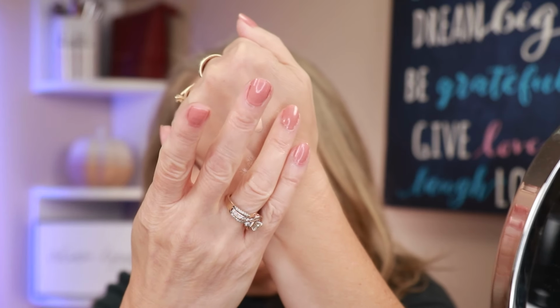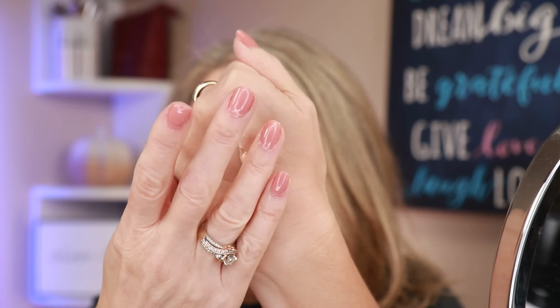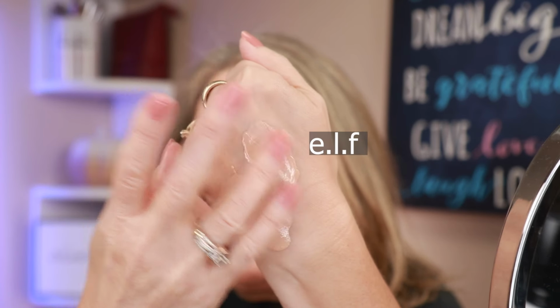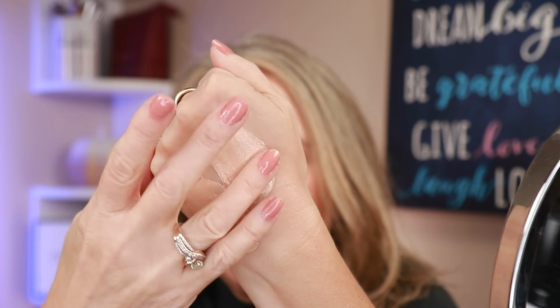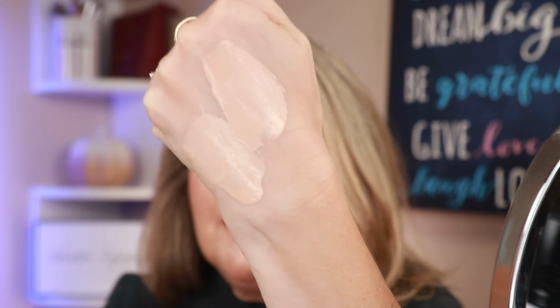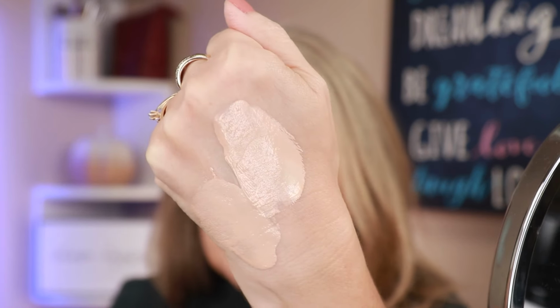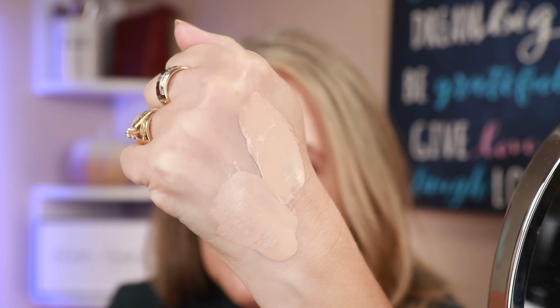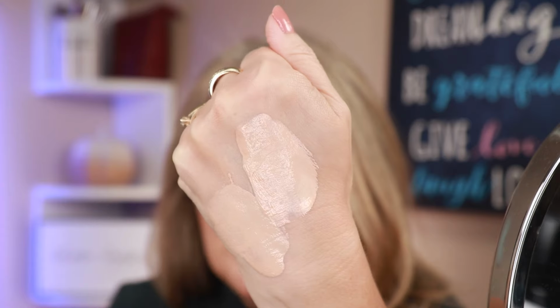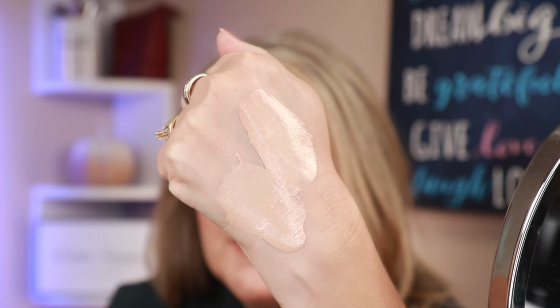Now I'll use my other finger. Actually, I'm going to use this finger so it doesn't look like I'm flipping you the bird. And we'll start rubbing this one in. Now see how beautiful this one is as well. Look at that silky, satiny finish. Now the shade isn't exact, like I said, the shades are a little bit off, but look at how beautiful they both look on the skin. Can you see that satiny finish?